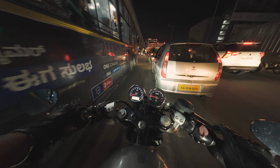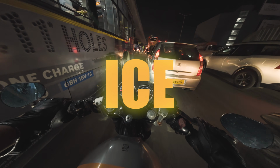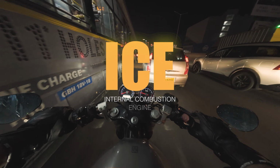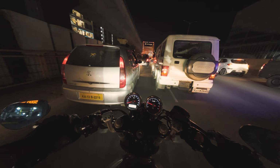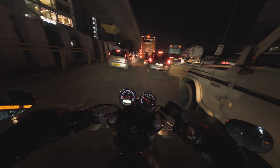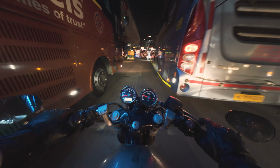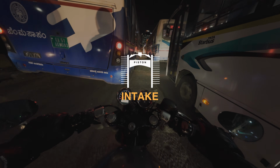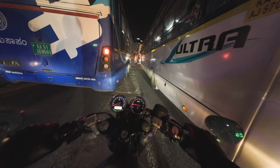By this time, all of you might know how an ICE works. ICE is internal combustion engine. I'm just going to tell you how a 4-stroke engine works because it's the most commonly used engine in this entire world. It produces power in every 4 strokes. There is intake, that is the first stroke. Air and fuel mixture enters.